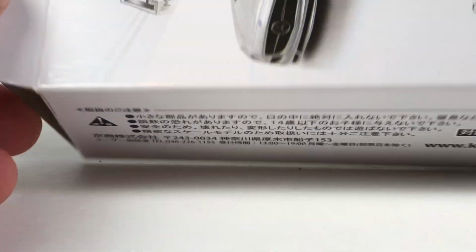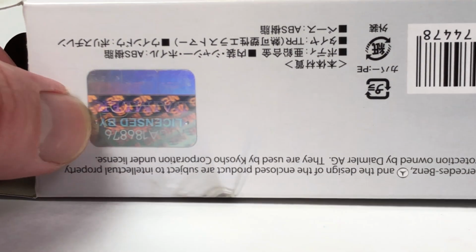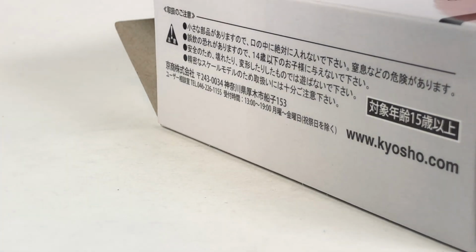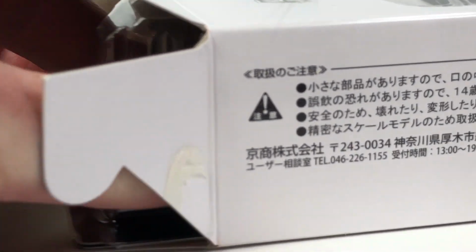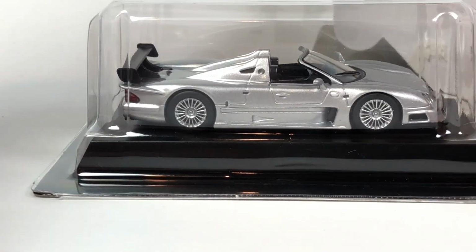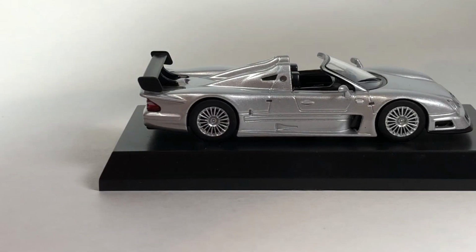this Mercedes AMG collection. It's got some licensing there, some AMG licensing. Holographic sticker, which there is no holographic sticker on the Lamborghini thing, and I think some of the Lamborghini series, I think they do have a holographic sticker, so that could be possibly another difference. All right, so this car is available in silver, black, and white, and of course I got the silver one. So let's go ahead and pull that out.